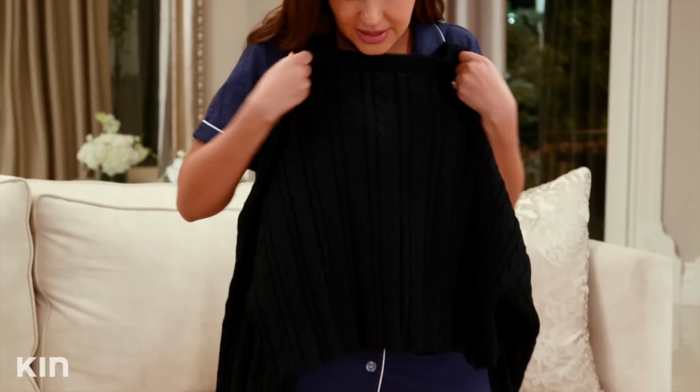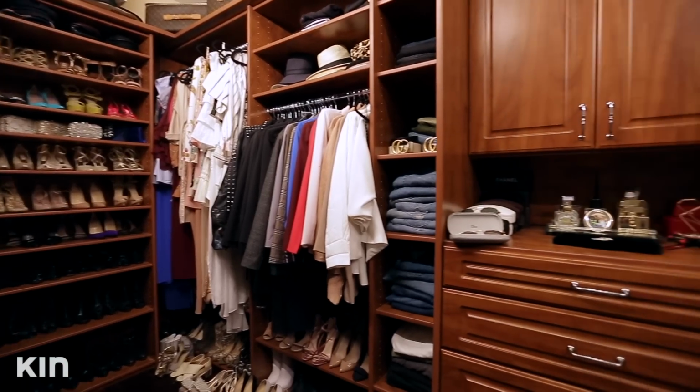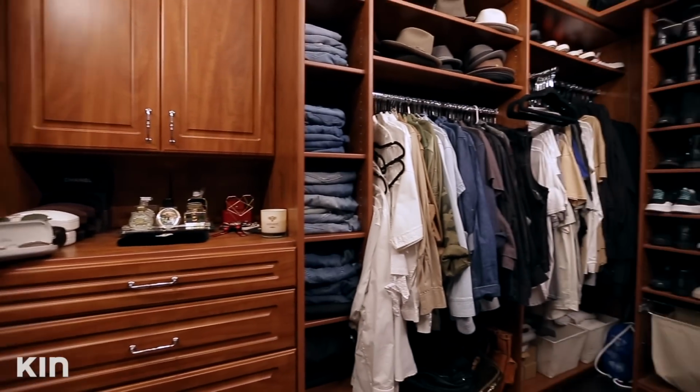How cute is that? I don't know about you guys, but literally in the morning, my brain is fried. Like, who am I? What is my name? So the idea of putting together an outfit sounds like torture to me. I literally have stood in my closet before and just been like, I can't do it.